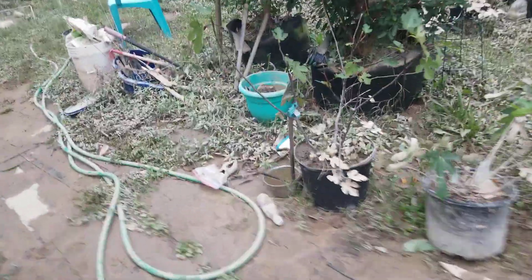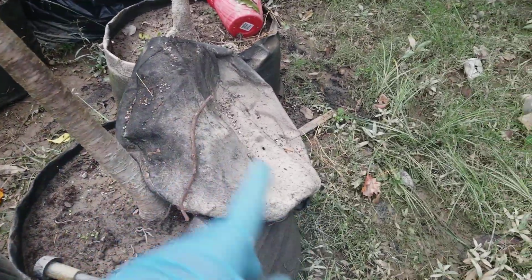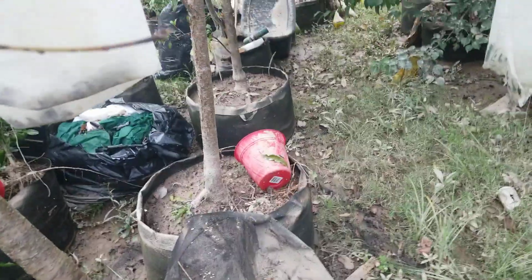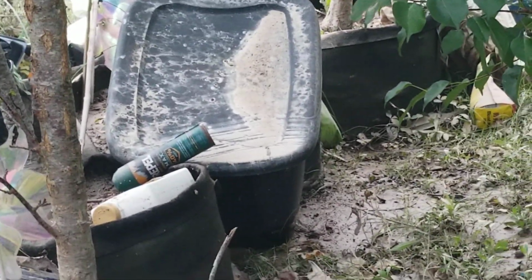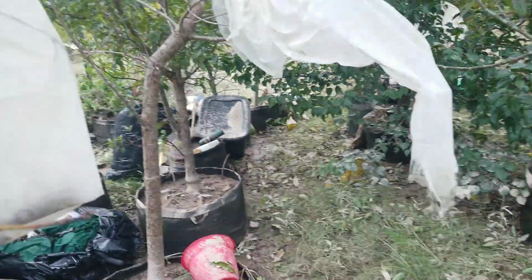But anyhow, I get it done. What you do is you do a little bit at a time. A little bit at a time. Don't hurt yourself like I did yesterday. And this is another grow bag. It emptied it out and threw it up here. This is a black container, and it's got a lot of stuff in it. Lifted it up and brought it over here from over here.